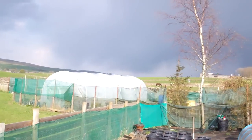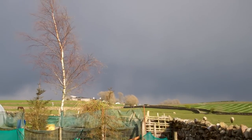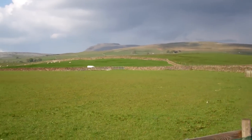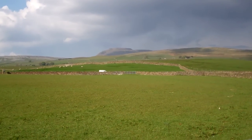So anyway, that's about it. I think it's about to rain. I'll just give you a quick look at the weather coming in. It's not looking very promising, but anyway, there you go. That's about it for this time of year. That's it.